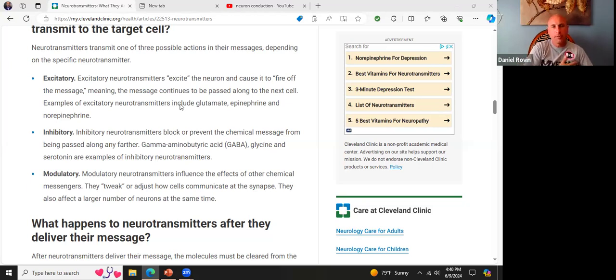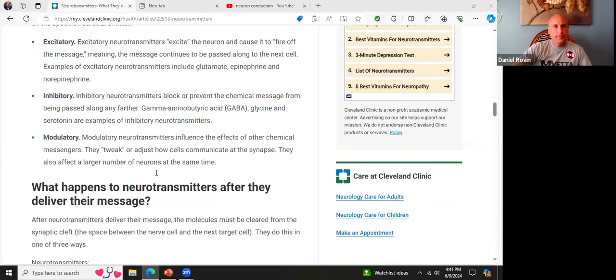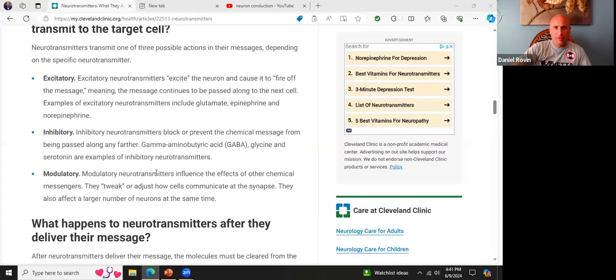Examples of excitatory neurotransmitters include glutamate, epinephrine, and norepinephrine, whereas inhibitory neurotransmitters block or prevent chemical messages from being passed along. So gamma-aminobutyric acid, GABA, can be inhibitory, and glycine and serotonin are inhibitory, whereas modulatory neurotransmitters influence the effect of other chemical messengers by slightly adjusting or tweaking, whether it's a slight inhibition or a slight excitation. And I know that a lot of the GABA is also considered modulatory. So that's the nature of how this is all happening.